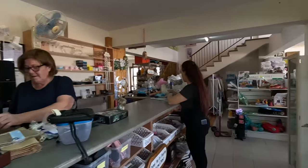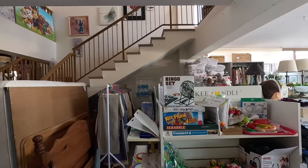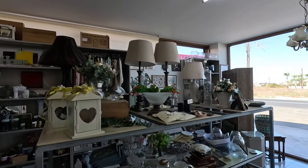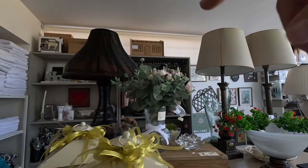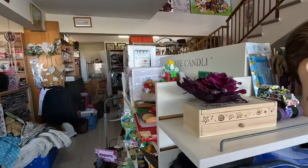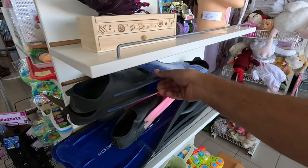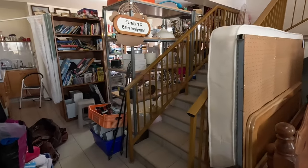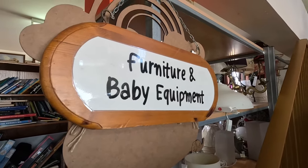Oh, I have to go upstairs. Oh, one minute. There's a back bit as well. Oh, one moment. Before I go upstairs, guys, look at these lamps. Aren't they wonderful? Cushion covers there. Let's go upstairs, have a look around, shall we? Oh, look. They've even got flippers for the beach. Oh, very cheap. Let's go upstairs, shall we?